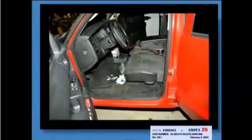No, I did not. State's Exhibit 26, if you could give the jurors a guide on what that is. This is a photograph of the driver's area with the door open. And again, sir, to your knowledge, that door was open when you arrived. Is that correct? Yes, it was.